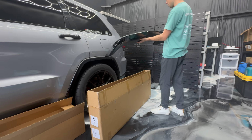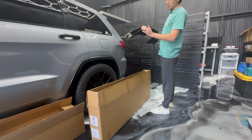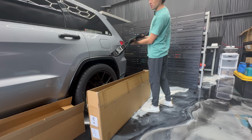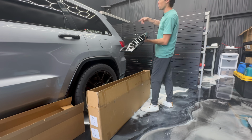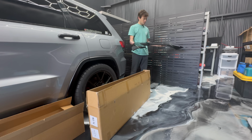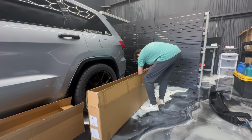So here we go. It's pretty crazy looking. It's finished in gloss black. That's kind of the theme. We will unveil the wrap color here soon, but for the accents, we're going with gloss black for everything. So this is the top spoiler that will sit right up there. Really intrigued to see how this thing's gonna look. We'll just set this off to the side real quick and get this one opened up as well.